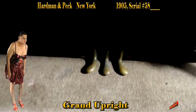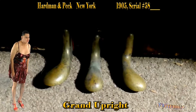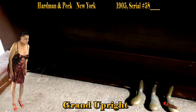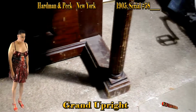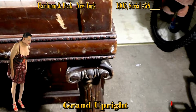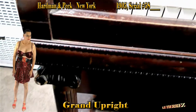And as you can see that it's been around for quite a long time, and it is in good condition. It is in excellent condition, considering that it's over 100 years old. You can see the keys. They are a little yellow. Some of them do stick a little bit toward the end, and one of them is off a little bit. But overall, this piano is awesome.